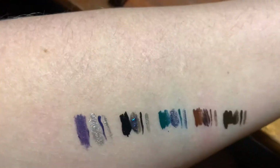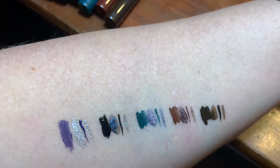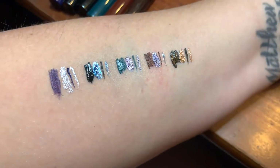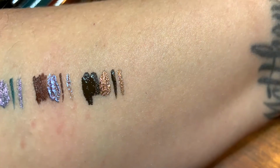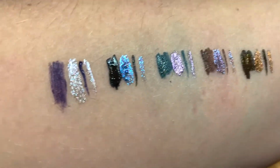There you go. That's what they look like. And I made a thick line next to like the thinnest line that they could make. So there you go. Let me just clean these off real quick. And with just a swipe, it did this. So yeah, get some makeup remover.